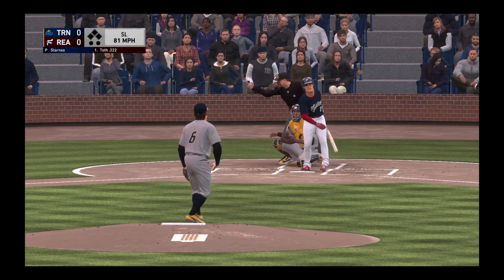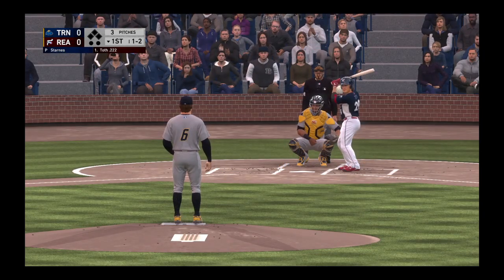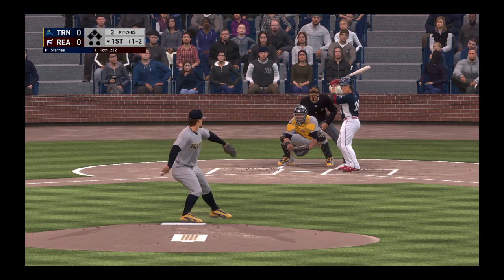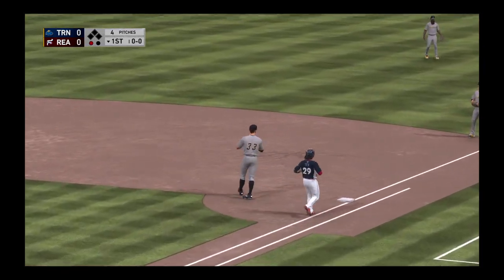Oh, they have him looking awfully confused up there right now. It's 1-2. After that swing, you just got to reset yourself. You still have a strike to work with, and you can't be thinking about how silly you just looked on that last pitch. Got him swinging in the dirt. He'll throw down to first, 1 away.